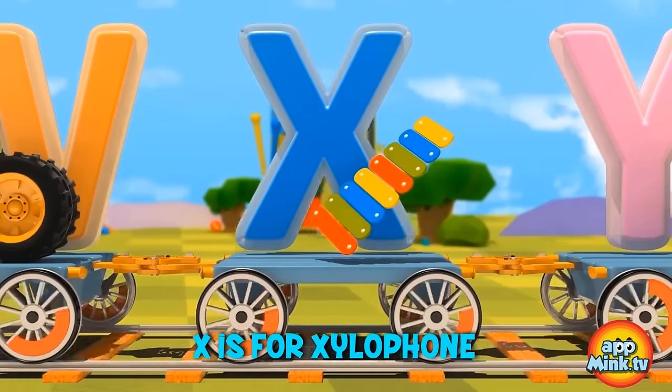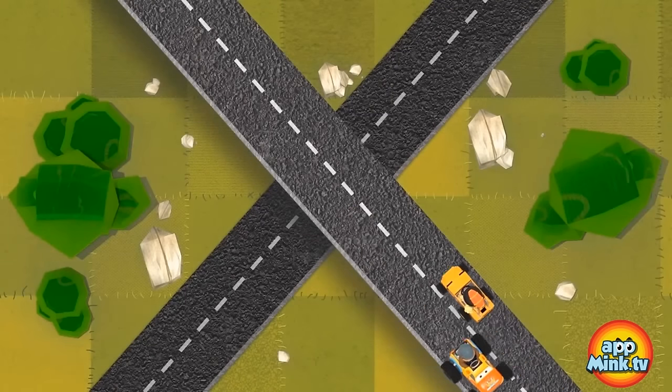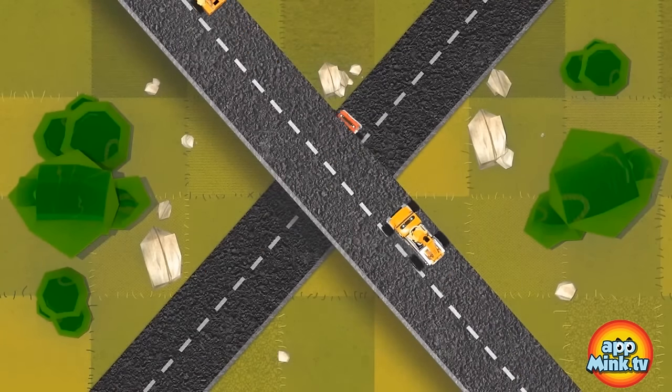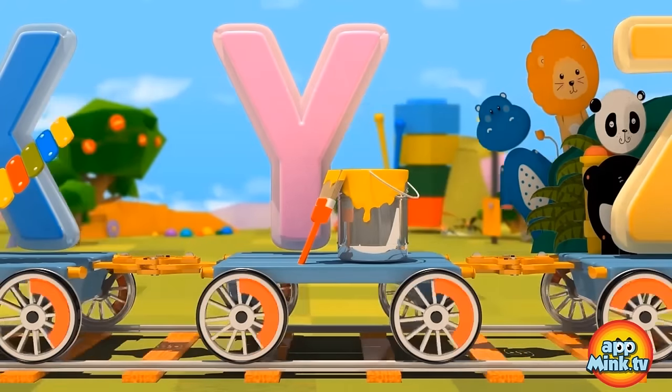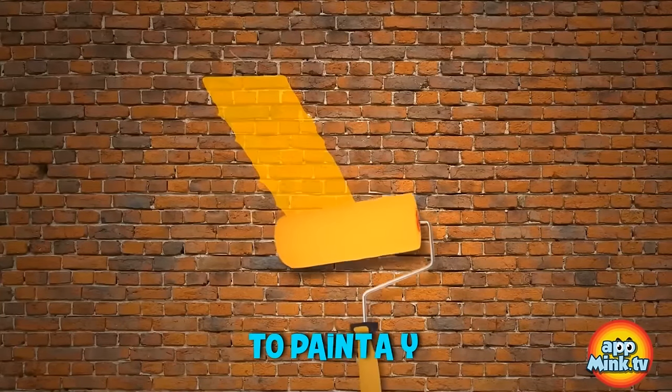X is for xylophone. Watch as the traffic crosses just like an X. Y is for yellow. We can use yellow paint to paint a Y.